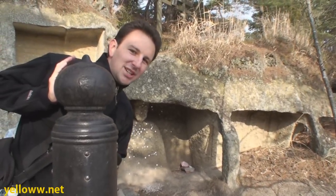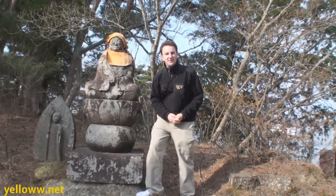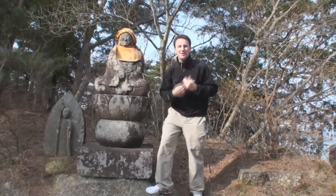Once you cross the bridge onto the island, you'll notice there are many Buddhist carvings. In addition to carvings, there are also many statues on the island. This one is apparently a very messy eater and needs a bib, kind of like me.